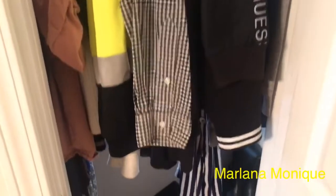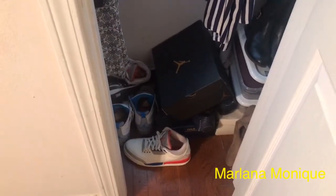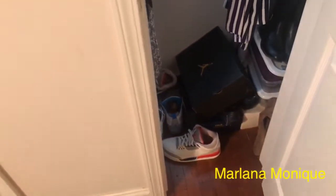So it's like once everything gets organized, I can pretty much keep it. And that part is just messed up, y'all. It's not a whole bunch of stuff in there, but it's just because he's throwing stuff around again.